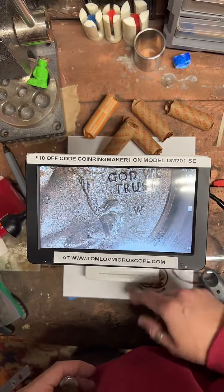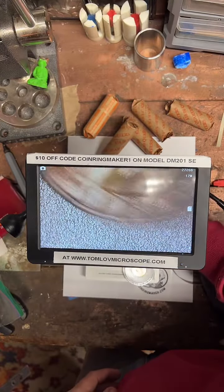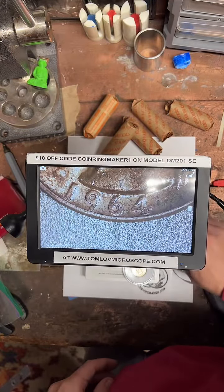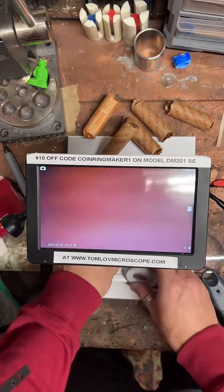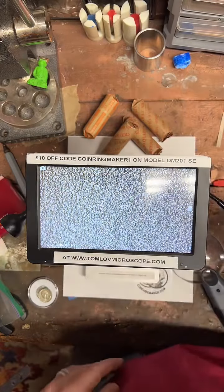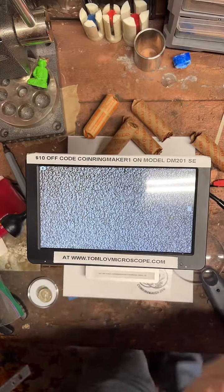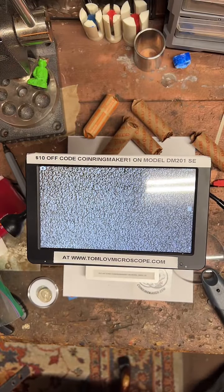That's from the West Point Mint. Those are like $20. I'm also looking for 1964 or earlier. Those are going to be 90% silver. And looking for S mint marks too, but we'll go ahead and get my sorting stuff set up here. Give you guys a minute to pop in here.